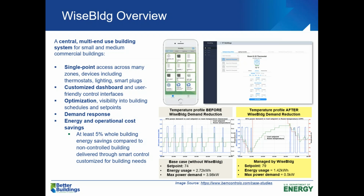So with this, WISE Building can really set up a small to medium commercial building with a lot of the intelligence that you would see in a large building BMS system. This WISE Building platform is going to be able to provide you optimization of your building operations, along with other things like demand response sequences, and guarantees at least 5% whole building energy savings compared to a non-controlled building, which is delivered through the smart control customized by FEMP Controls for the customer that is interested in installing this technology in their building.